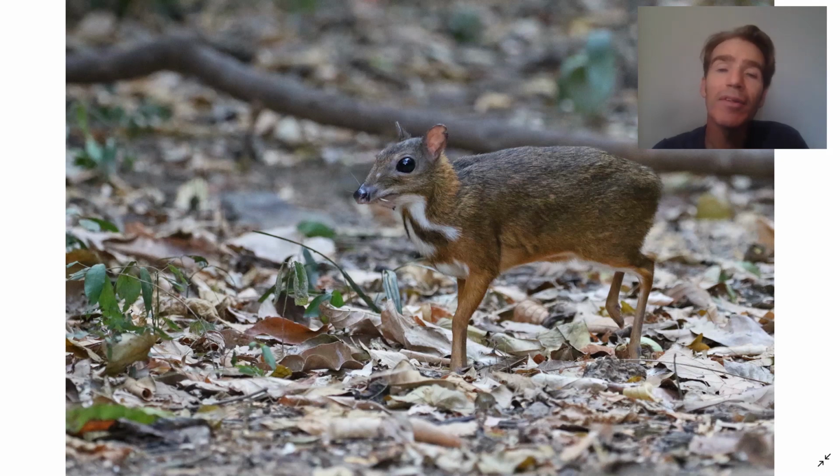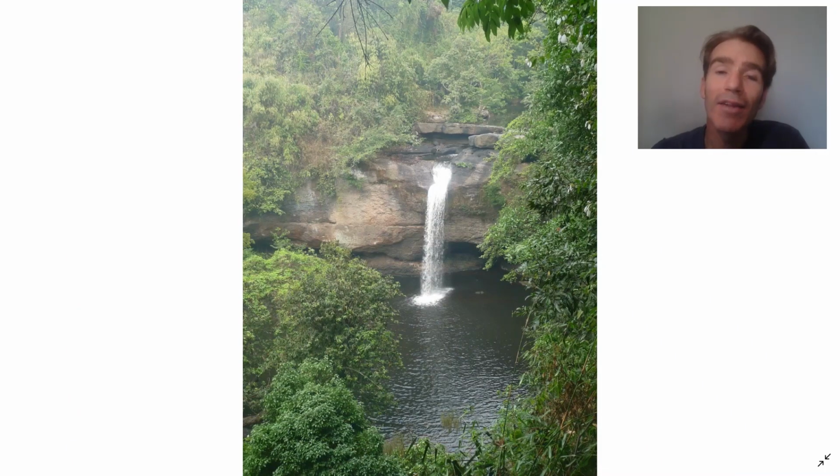So you can see some mammals there as well. This is the lesser mouse deer. Okay, so that's Kaeng Krachan. Next we're going to drive back through Bangkok and then up to Khao Yai National Park.